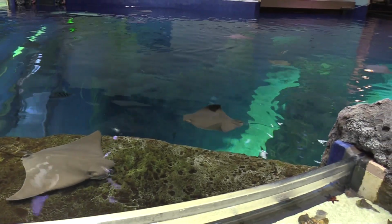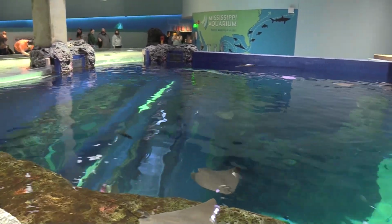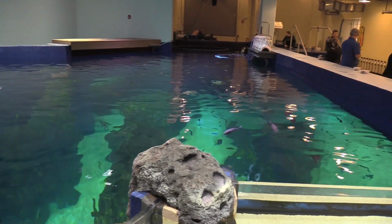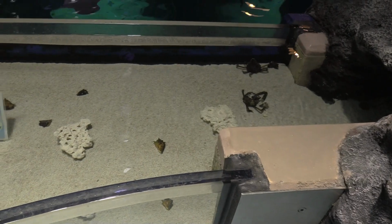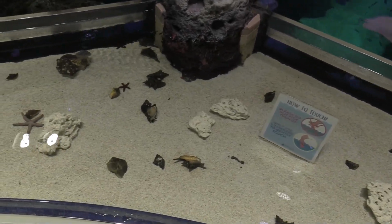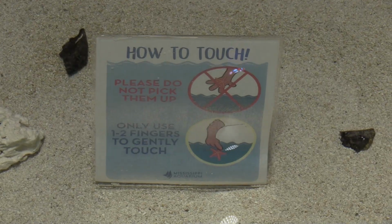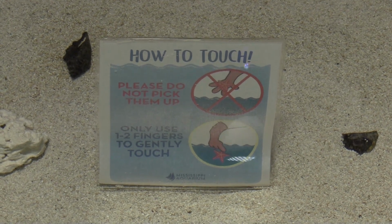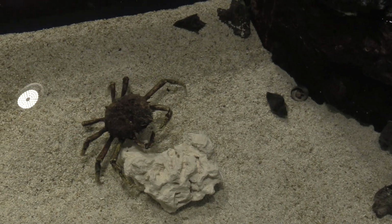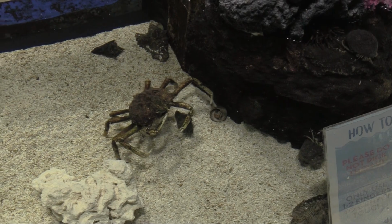Some of the rays. This is their giant multi-level tank. You see more of this stuff on the lower floors. But they do have a touch tank here. It's the proper way to touch the animals. Look at these crabs. Yeah, crabs, spider crabs, hermit crabs. Ooh, hermit crabs too. Look, watch Daddy touch them.